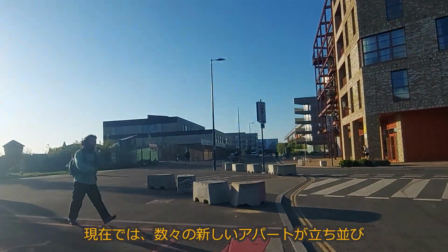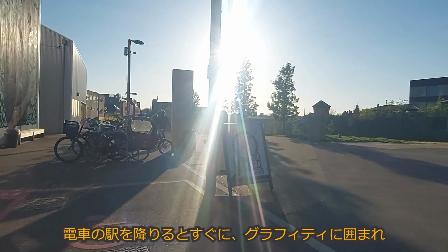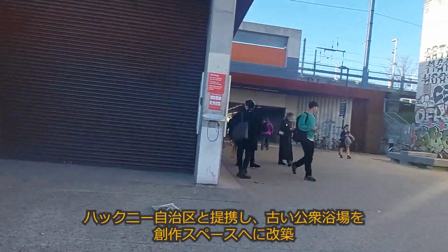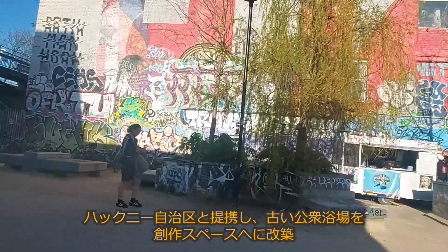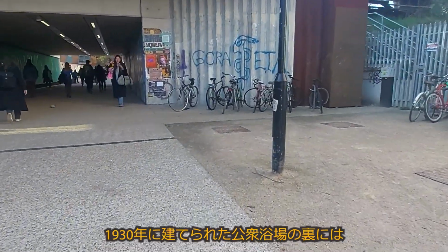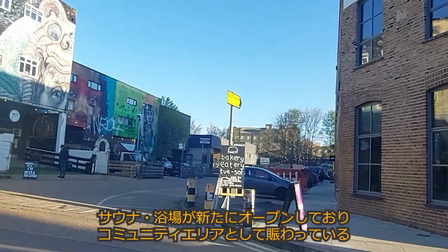There are now many new apartment blocks and nearly 250 artist studios. Even the outside of the station looks like a big art atrium. London's one of the largest studio providers, Space, also had a partnership with London Borough of Hackney and converted the old bathhouse into a creative workspace. In the backyard of the 1930 public baths, sauna baths are now open, and you can enjoy nice bathing and a friendly atmosphere in this community.